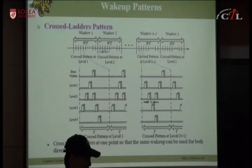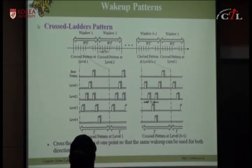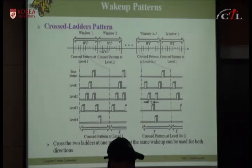so that this cross ladder is happening uniformly across this tree in different levels. Okay? So that they consume the same amount of power. So what he's suggesting is a little bit of optimization. When you wake up, they wake up twice, and then you can transmit once in the down direction, another one for the upward direction. Okay? Then they can optimize a little bit further. And they call it cross ladder pattern. Very simple pattern. Okay? And this is called cross ladder pattern.